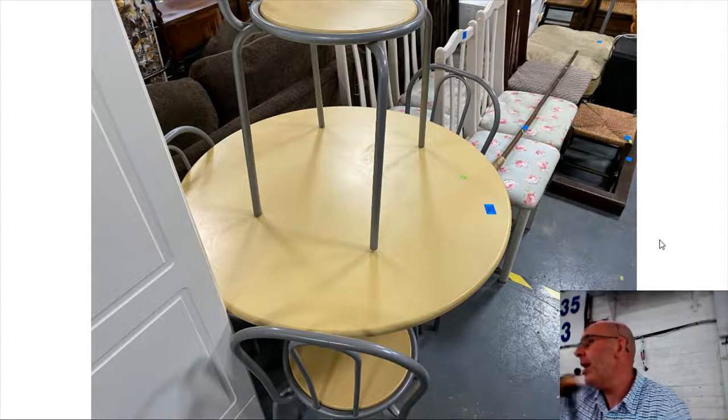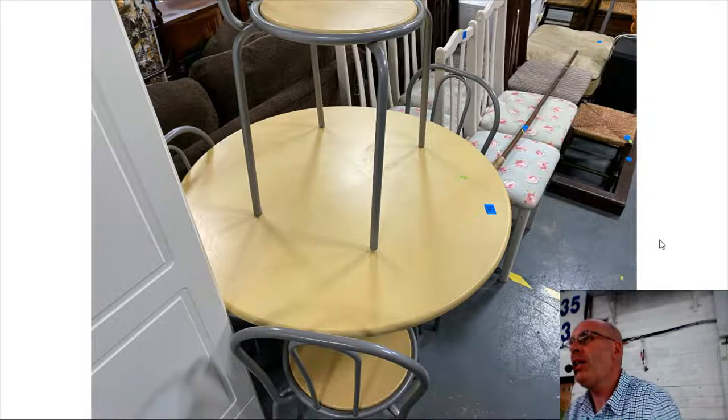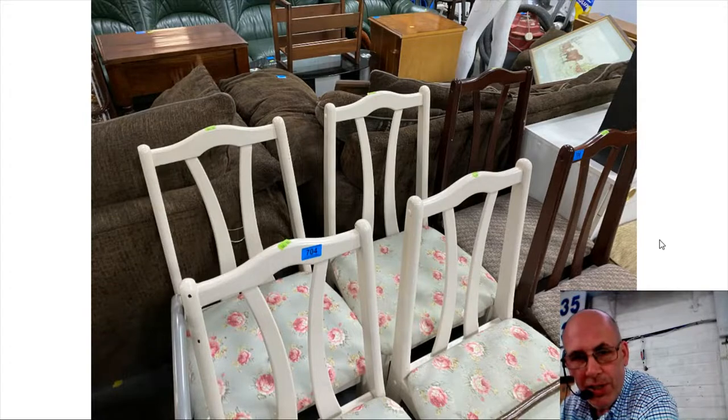Selling away then, nine and bid, 10, 12 and bid, 14 anywhere, 14, 14 and bid, 16 anywhere, 16 anywhere. Selling away then, £14 to number 1926, and lot number 704 is four chairs.